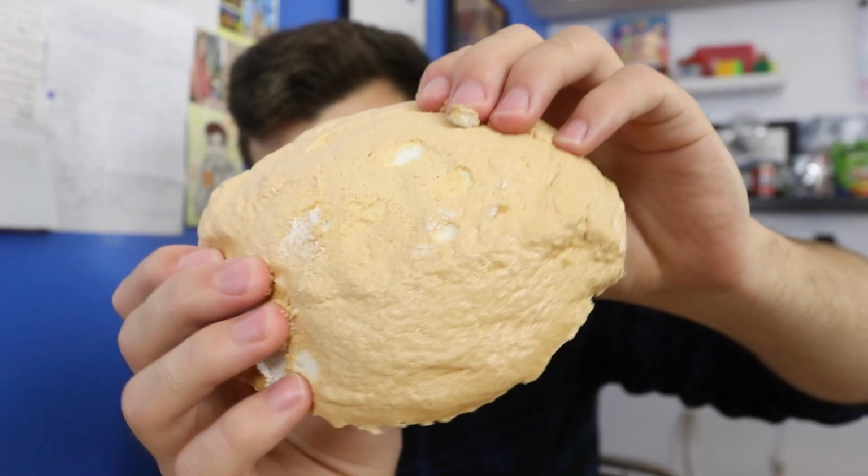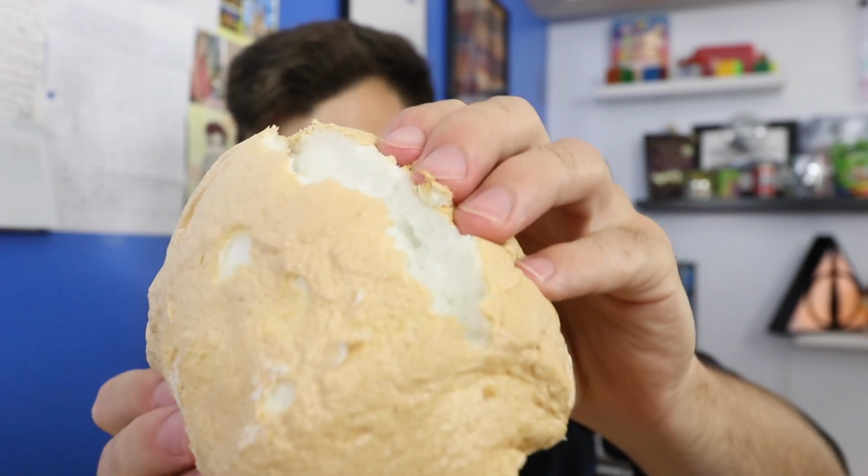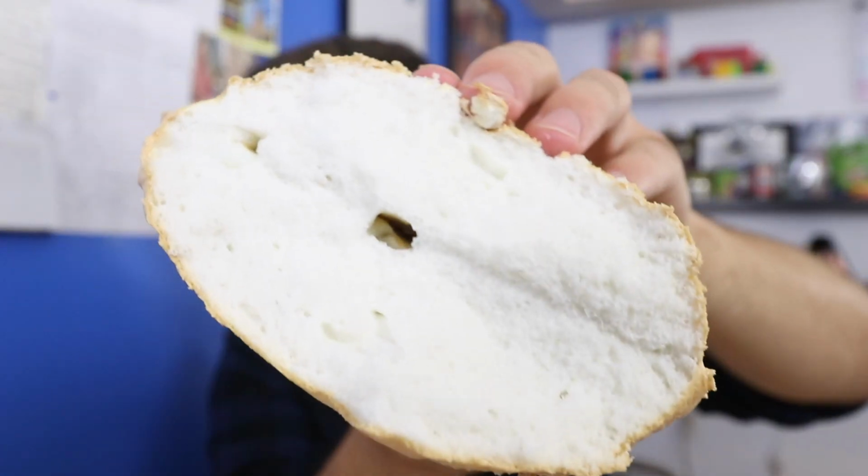Let's see about the grand reveal that all these TikToks are super viral for. Breaks over there, okay. Wow. It does kind of look like a cloud. It's very bright. It's got a nice even crumb. It's kind of giving me jiggly Japanese cheesecake vibes, actually.